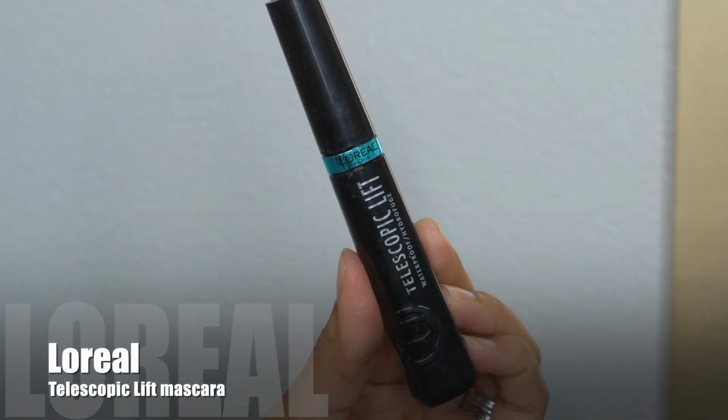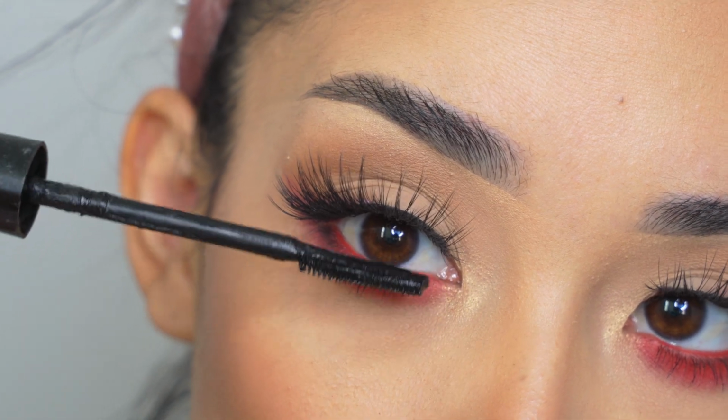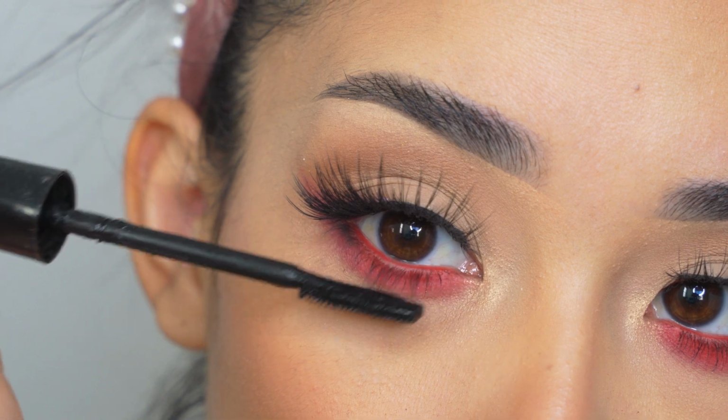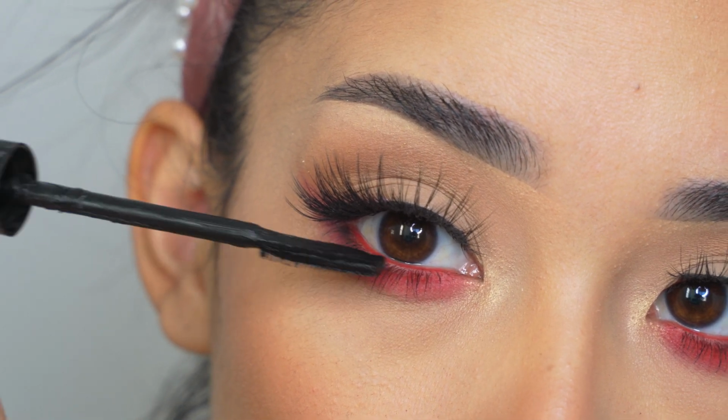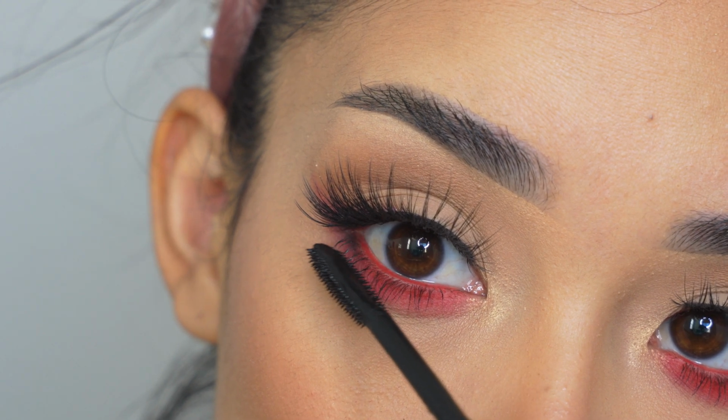And the last step for the eyes is going to be the mascara. I'm using the L'Oreal Telescopic Lift Mascara. I'm just applying one layer, and this is of course waterproof. And I've said this before, the mascara on the lower lashes sometimes makes a huge difference on the makeup.